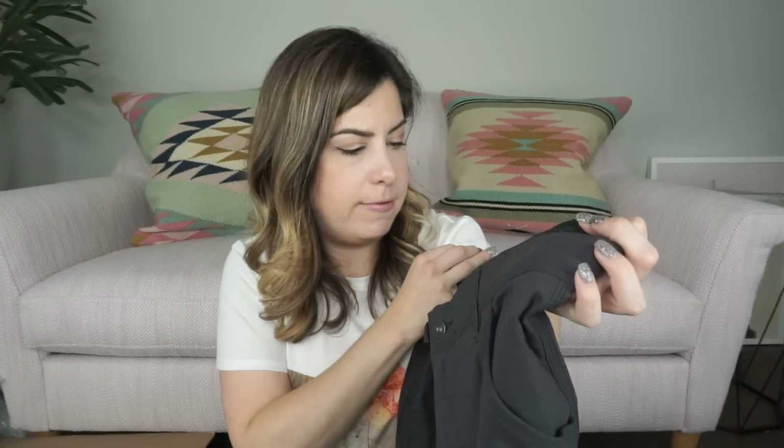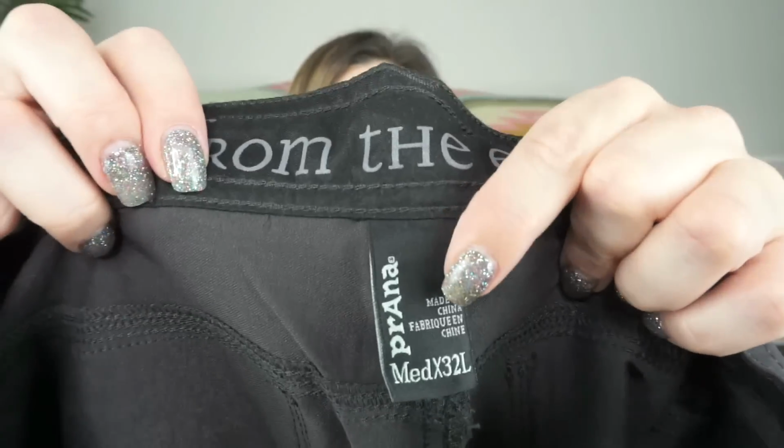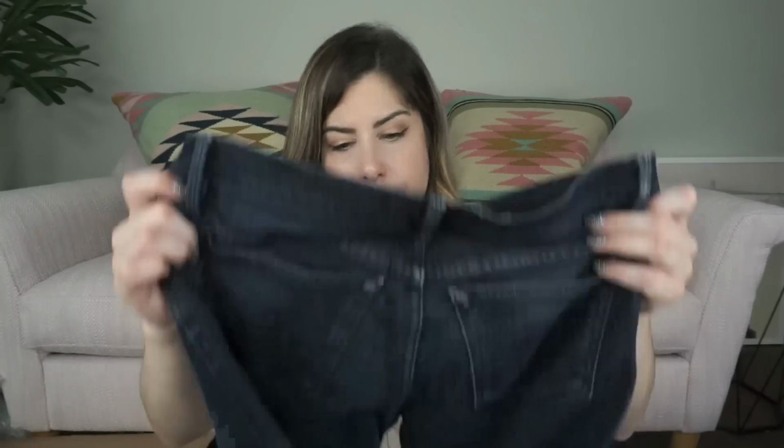Okay, another pair of pants. These are men's, I believe, as well. They're a medium, 32 length, and they are by Prana. So Prana is like a yoga, activewear, athletic line. These are some really nice cargo pants. Pretty sure they're men's. And it looks like you can roll up the bottom, like on your bike, so it doesn't get caught in the gear. Maybe 50 bucks on those. I don't know how much those typically go for.